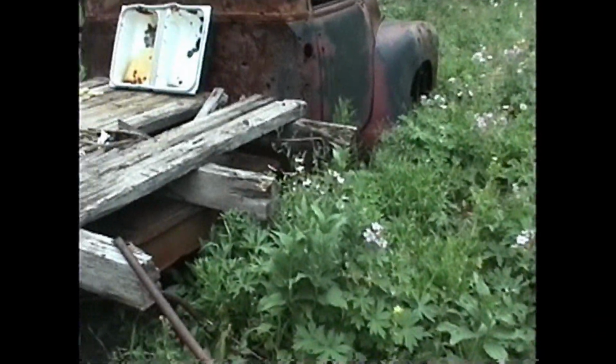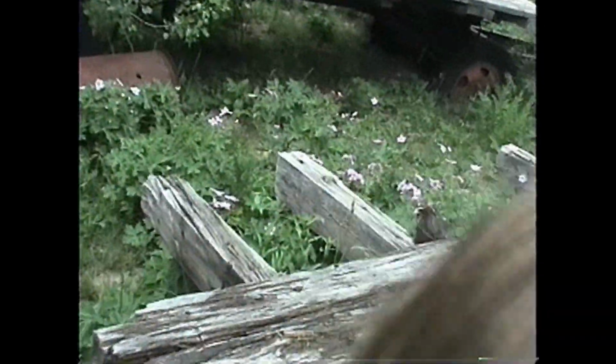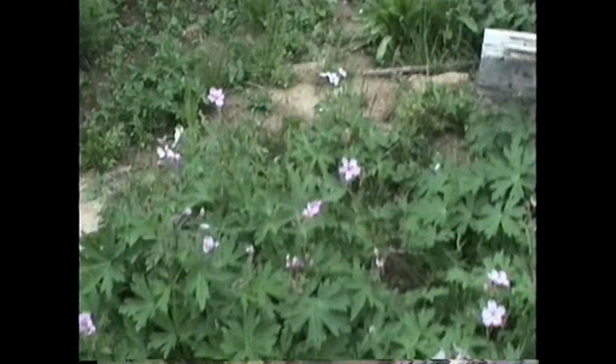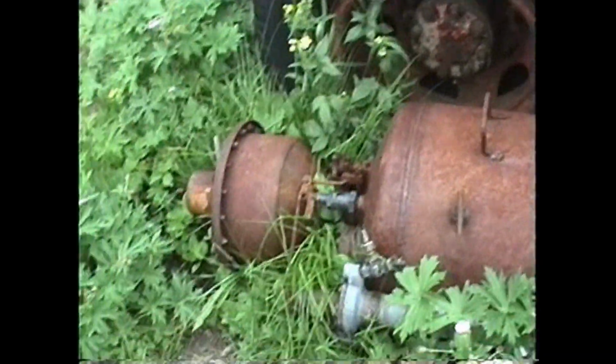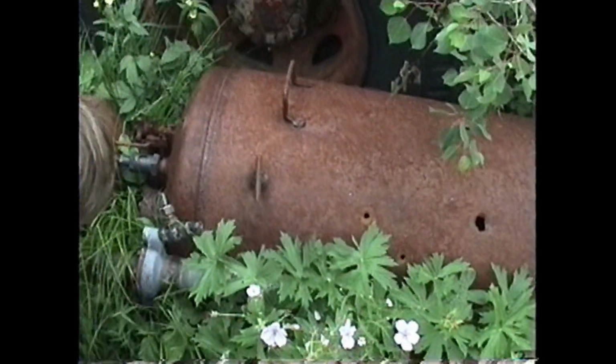Oh, what? This is an old Chevy here, isn't it? Got an old wooden bed they've made. This is a semi here. Looks like they made those beds heavy. It must be to haul coal. Oh, look here. Here's an old steam plant here. What? An old steam boiler.